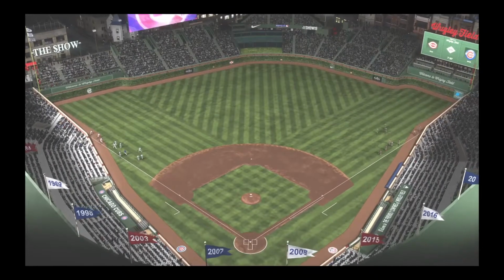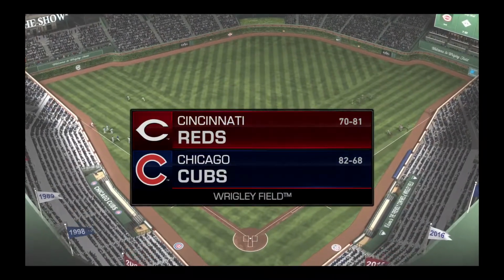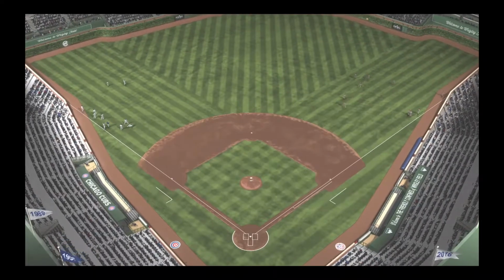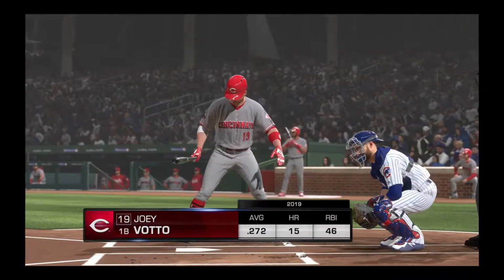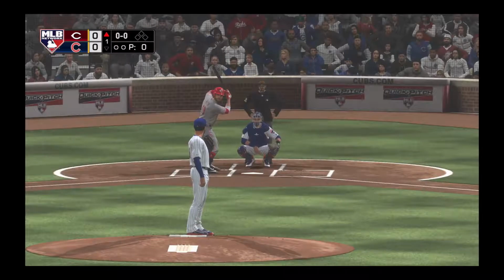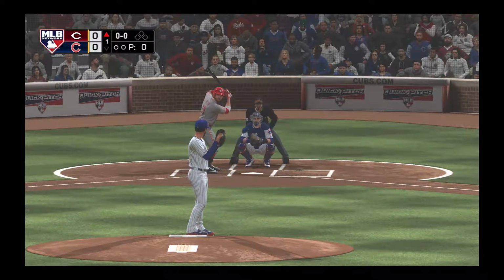There is rain in the area, but we've been given the go-ahead to get this one started. This evening, we've got a matchup out of the NL Central Division between the Cincinnati Reds and the Chicago Cubs. The Cubbies in is Joey Votto now. He'll get us started in this one under the lights. The first baseman, number 19, Joey Votto.